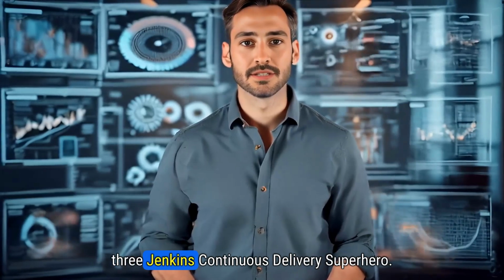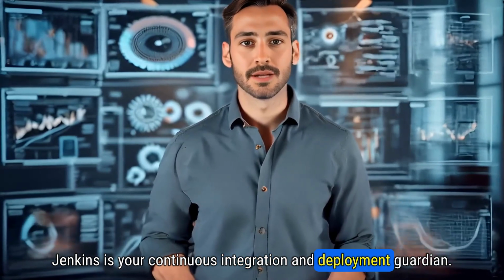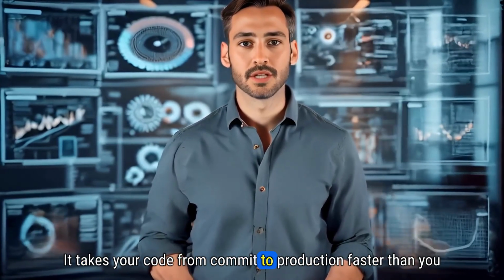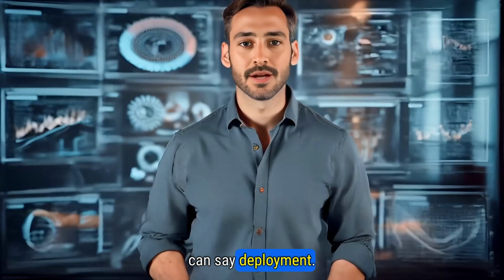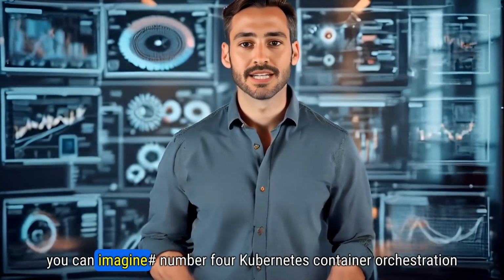Number 3, Jenkins, continuous delivery superhero. Jenkins is your continuous integration and deployment guardian. It takes your code from commit to production faster than you can say deployment. Thousands of plugins mean it can adapt to virtually any workflow you can imagine.